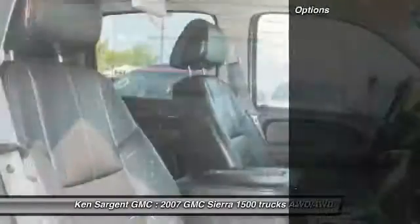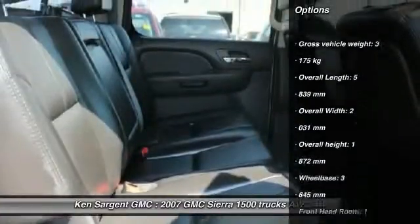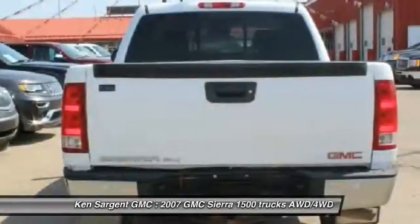Here are some of this vehicle's great options: OnStar, power steering, driver airbag, passenger airbag, child safety locks, tachometer, engine immobilizer, engine block heater, front independent suspension.